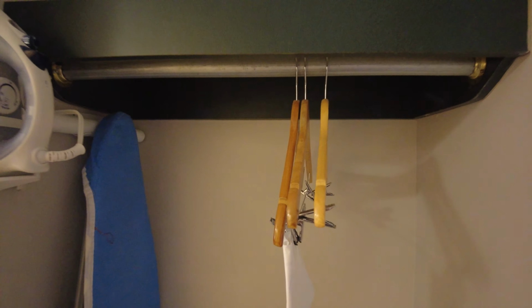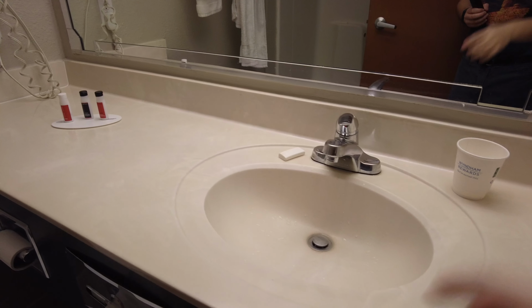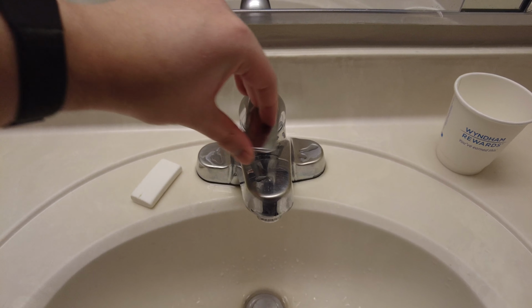Moving over here to the bathroom, you can tell this hotel was built in the 90s just because the fixtures haven't been updated. Also, there's some chipping on the bathroom countertop. The sink faucet's a little bit loose. It doesn't work that good. You can see it's loose here, and here's a test. It works okay, but it's pretty loose.